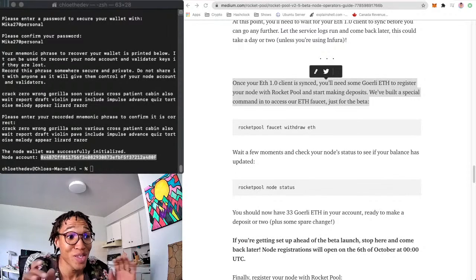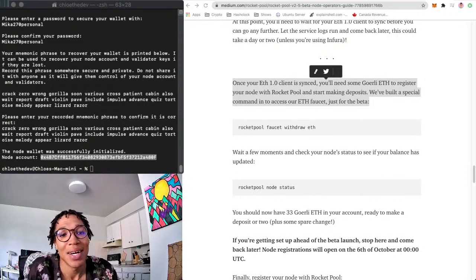ETH 2.0 is coming soon, at least the phase 0. And so yeah, I hope you enjoy, and hopefully I'll be able to do a part 2 of this soon.